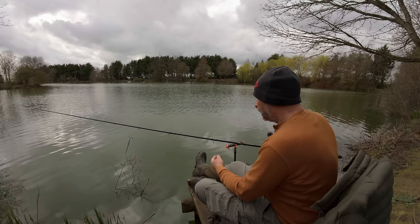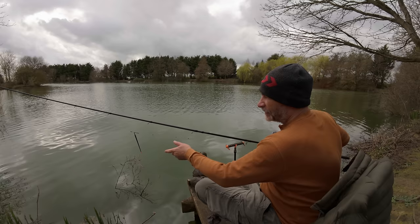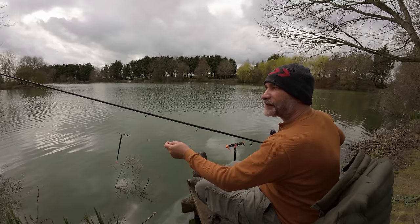What I've got with me is my Dower Matchman Actual pellet wag rod, rated 3 to 8 pounds line, so it'll be perfect for this sort of thing. I've got a Dower 125M close face reel on there, and a canal dart, I think they're called. Nice sensitive float on here, 4BB. And that's it, it's going to be as simple as that.